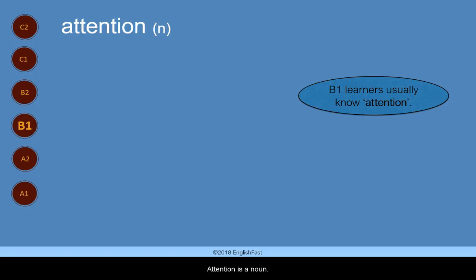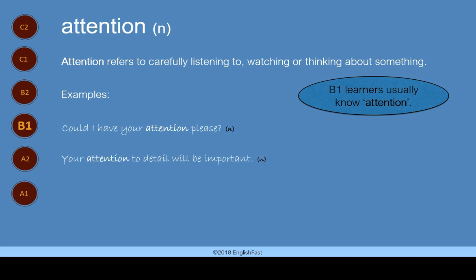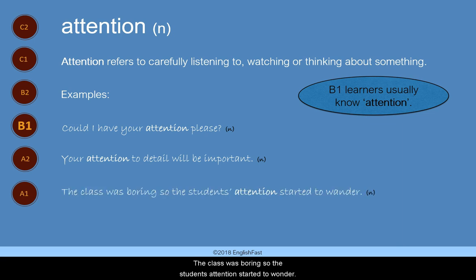Attention. Attention is a noun. B1 learners usually know attention. Attention refers to carefully listening to, watching or thinking about something. Here are some examples. Could I have your attention, please? Your attention to detail will be important. The class was boring, so the students' attention started to wander.